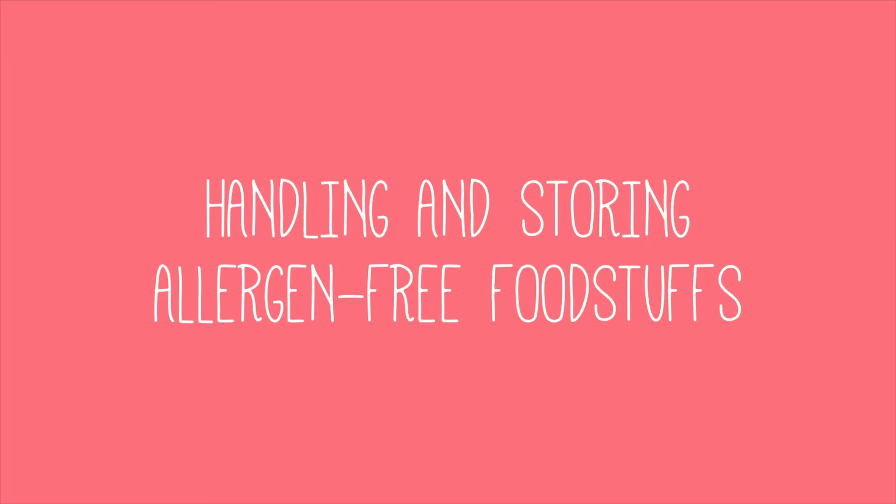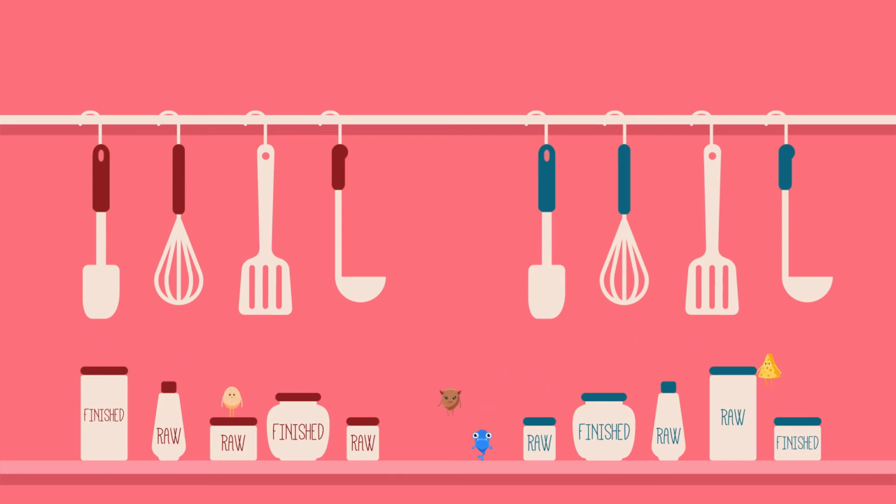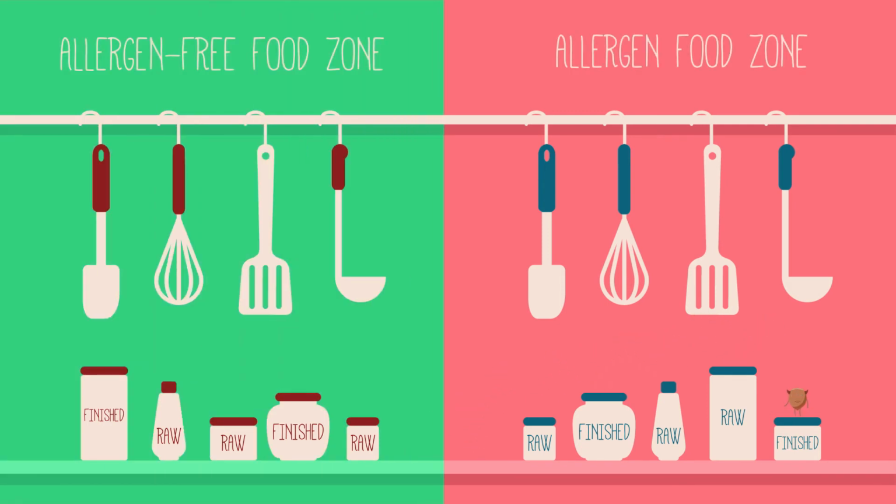Now, let's explore how to handle and store allergen-free food safely. Always use separate tools and equipment to process allergen-free foodstuffs and store allergen-free ingredients separately in designated and clearly labelled storage areas and containers. Do this for both raw materials and finished products. If you have previously used some containers to store products containing allergens, never use them later to store allergen-free foodstuffs or ingredients. Even if you think you have cleaned them thoroughly, there is a risk that some allergen residues might remain and cross-contaminate the allergen-free ingredients.